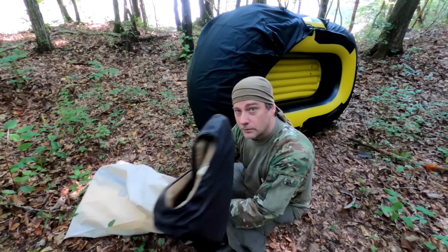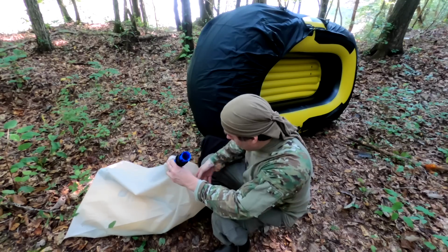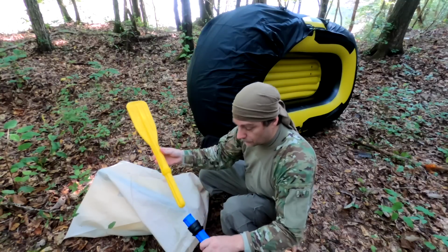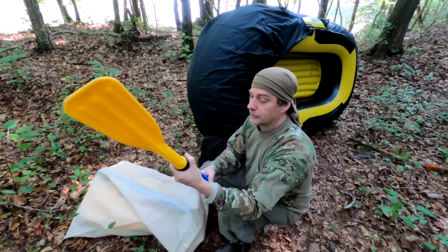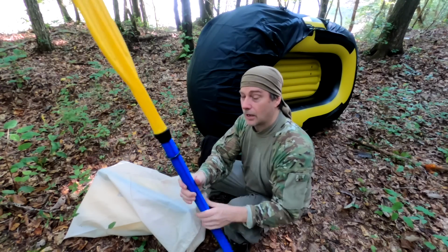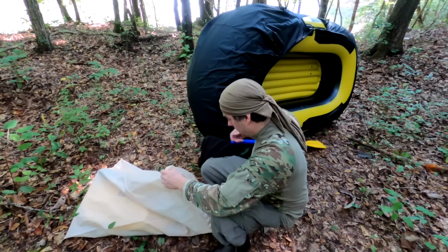All right, I brought me a life preserver. That raft came factory. These are the original oars. I try to use these different oars because these are a little bulky, but these things will slide together like that. And then they've got oar locks, so you can put them in them rings and not lose them.